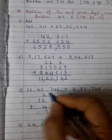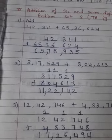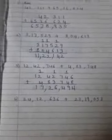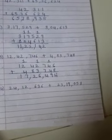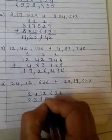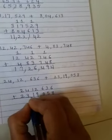7, 4, 5, 6, 7, and 1. The number is 17,26,494. Come to the fourth question. Here there are 7 digits, and here also 7 digits. So arrange the numbers. The digits are the same. Since the digits are the same, I can start from here itself. 23,19,058. And after writing, you must check whether you have written correctly.